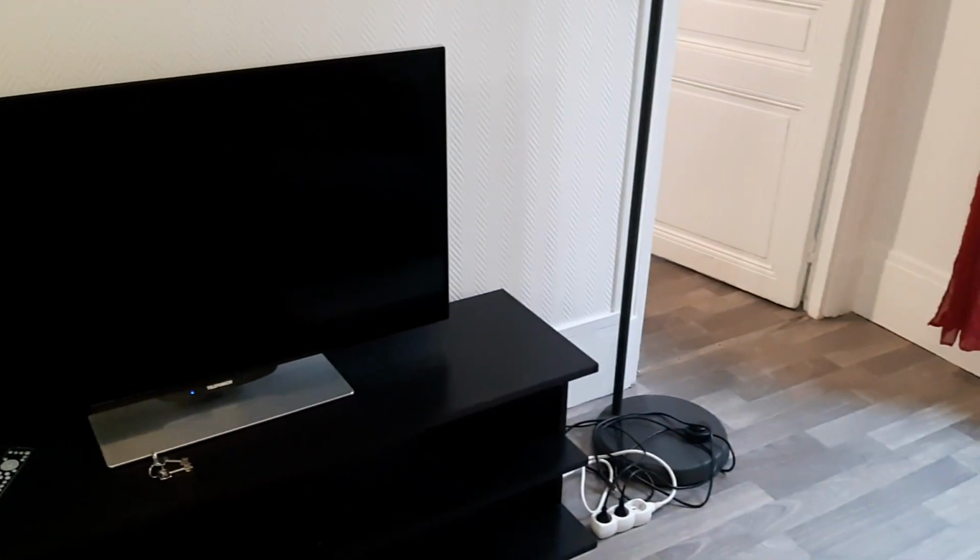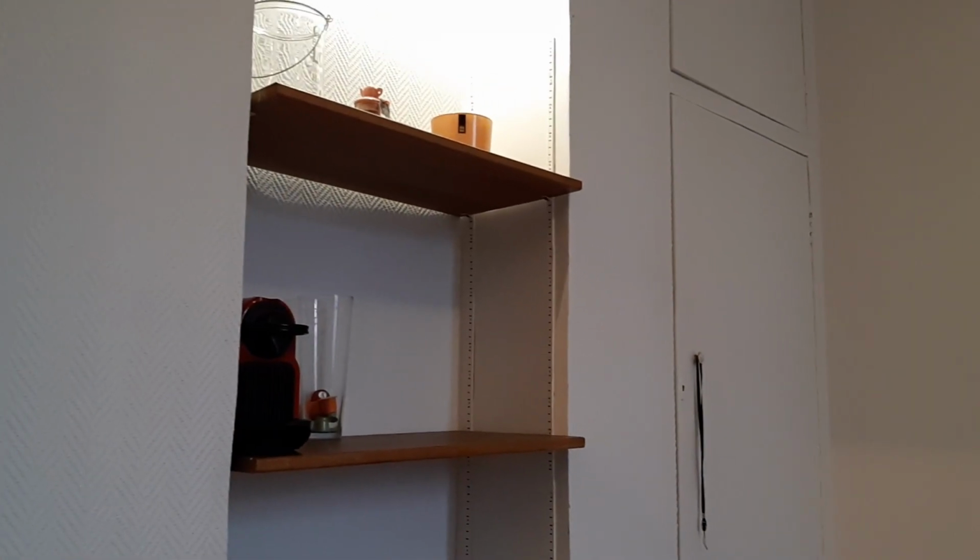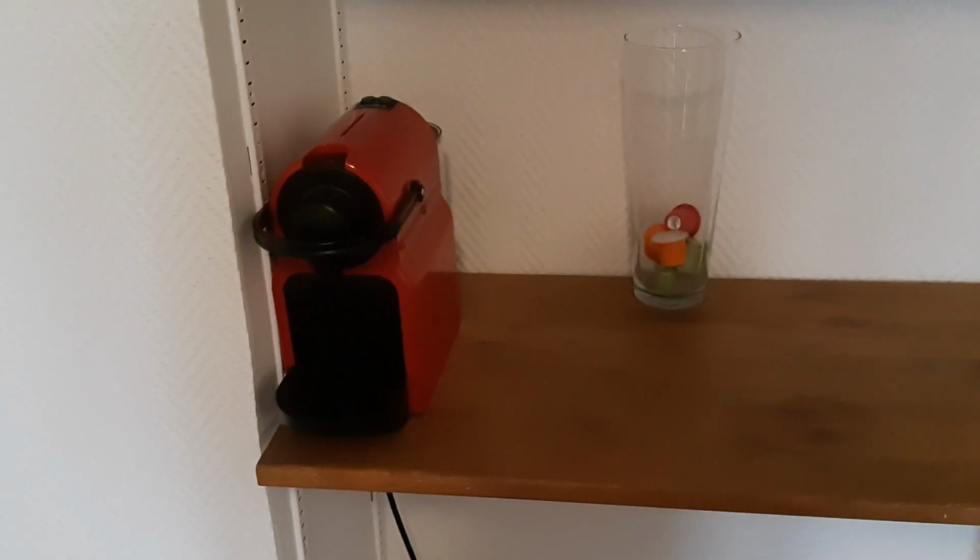The living room is where I filmed most of my YouTube videos, but I never showed you the whole picture. So opposite the couch there was a TV that I was hardly ever using. There was also a lot of storage space. There are two shelves, and I usually use the lower shelf as my Paris background.